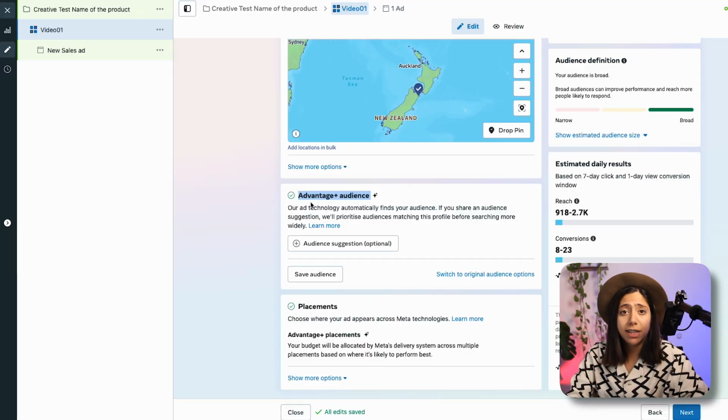So for Advantage Plus audience, for the moment I want to leave it as broad. I don't want to mess too much with the algorithm. I just want the algorithm to optimize based on my creative. So once that is done, we're gonna press on next, and over here we're gonna put the ad name.